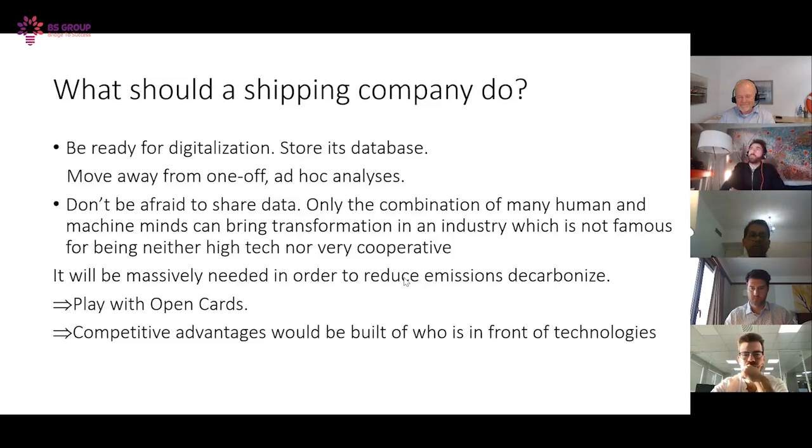And as well, very important for me, is the issue of cooperation. Don't be afraid to share data. If we need to decarbonize and take action, we need cooperation to change technologies, right? And we need the combination of many human and machine minds to achieve this and get savings there. So play with open cards, and if somebody is skeptical, the competitive advantages of the companies will come from the technology advantage that the forerunners are achieving.